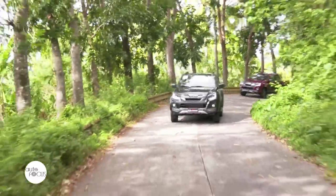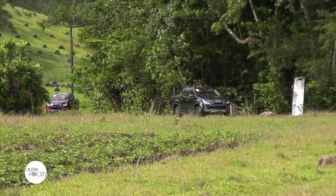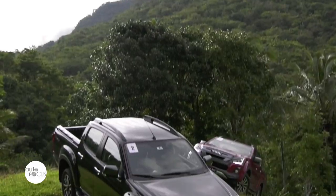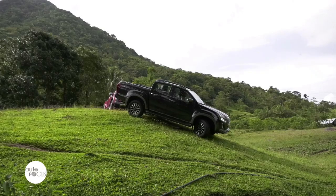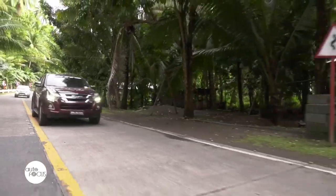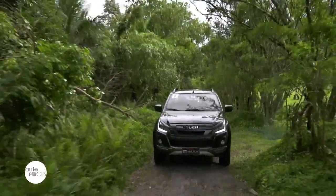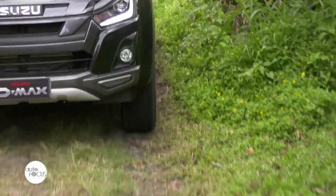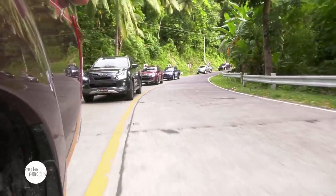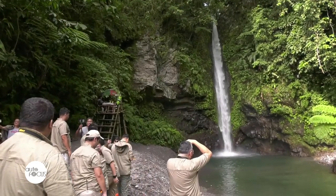We started with a trip very near one of the 14 volcanoes. We were able to position the D-Max very near Mount Hibok-Hibok. The road to Mount Hibok is very, very tricky. It requires very good vehicles like the Isuzu D-Max LSA. And then from the Mount Hibok-Hibok viewpoint, we proceeded to Tuasan Falls where everybody enjoyed taking pictures.